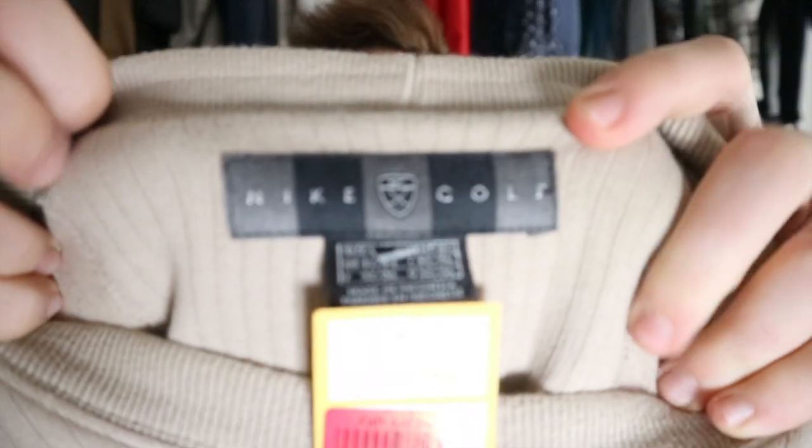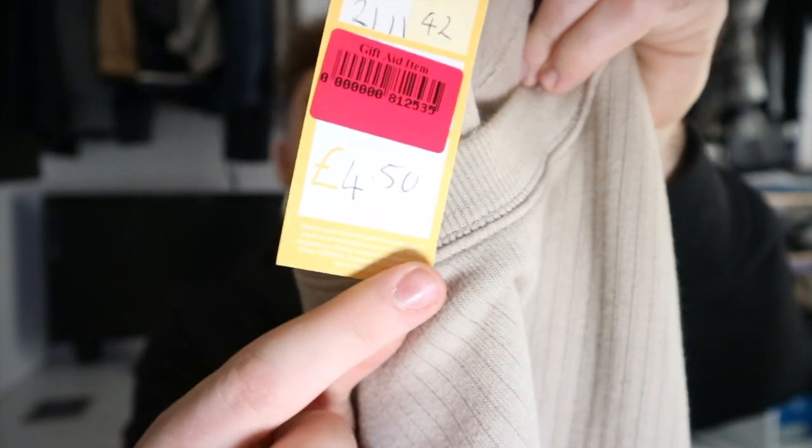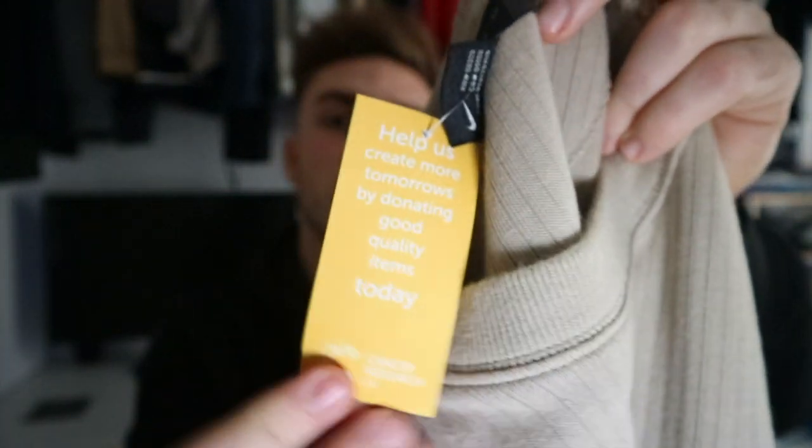Looks like it's hardly been worn. Size XL, I would assume, or size large apparently. And this was £4.50 here. You can see from Cancer Research, but yeah, there you go. It says Cancer Research on the bottom.